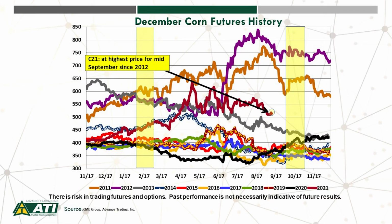Let's wrap things up today, briefly looking at trends in December corn futures. We've highlighted this slide throughout the spring and summer. Despite the fact we've seen gradual erosion in December 2021 corn futures, it's still the highest price for mid-September for a December contract since 2012. So we continue to strongly encourage you to work closely with your trusted risk management advisor to manage price movement.